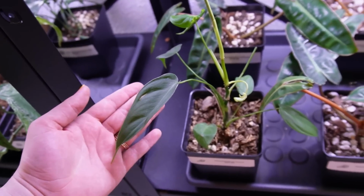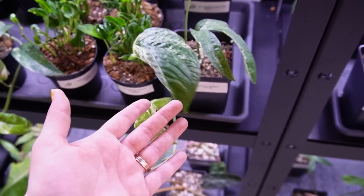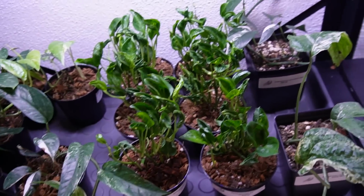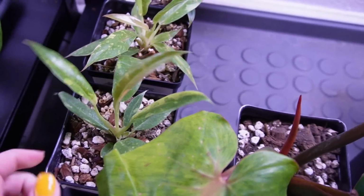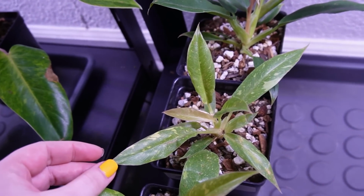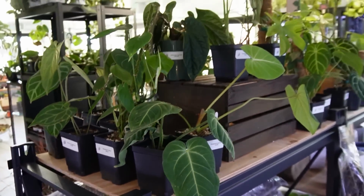Philodendron tenue. This one is $85. Anthurium variegata is $225, and epipremnum Shangri-La, $35. The prices here are really good. Philodendron ring of fire. These ones are $100. I don't know why these ones are more expensive than the other ones. Billietiae, these are $125. You guys, I'm just overwhelmed.